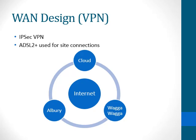The end result of the above technical design is, as mentioned, a full mesh VPN, whereby users at each site can consume services from other sites. Examples include Albury and Wagga Wagga users accessing the cloud for their intranet and Wagga Wagga users accessing the Albury site for email.